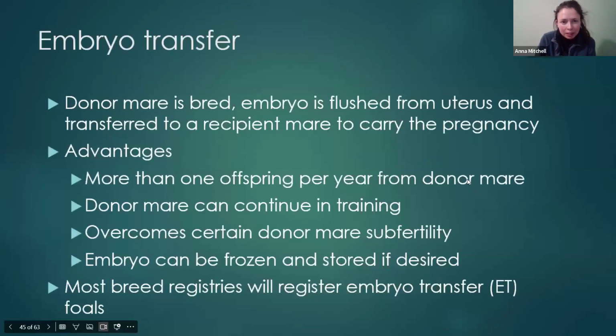So if we move on, Harry. But then moving to other options, we bypass some of that process. Starting with embryo transfer. The donor mare is bred by fresh, chilled or frozen semen, and the mare hopefully conceives, the embryo enters the uterus and is flushed out at about day 7 or 8 after ovulation, and then transferred into a recipient mare who will then carry the pregnancy. So the advantages being that a donor mare can produce more than one offspring per year, and she doesn't need to carry it, so if she's in competition work, she can carry on training.